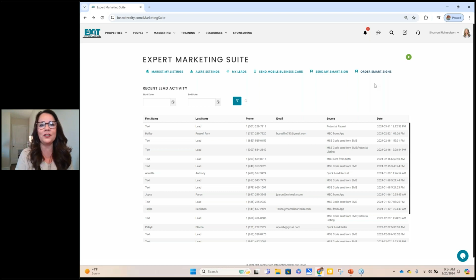Here's the third thing that I want you to keep in mind here in this section where we're talking about setting up your account. And that is when you log into the Resource Center, you're here in the Expert Marketing Suite, you're going to see your recent lead activity. This is huge, okay? This is where it's going to show you all of your leads that you're generating utilizing your EXIT technology. I'm going to tell you a fact. The only way you cannot generate leads using our technology is, you ready? If you don't use it, if you don't talk about it. That is the only way you cannot generate leads. So it's important that you have it on your sign, that you're talking about it.